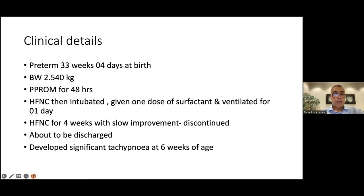Baby had typical signs of RDS, so we started high flow nasal cannula initially, and then he went on to develop worse signs of RDS, where he earned himself to be intubated and ventilated on surfactant on day one. Then baby was only ventilated for 1 day. Eventually, he went back on high-flow nasal cannula, and he remained on that for 4 weeks. He was very slow to improve, with tachypnea persisting most of the time, and it was getting better at a very slow pace.